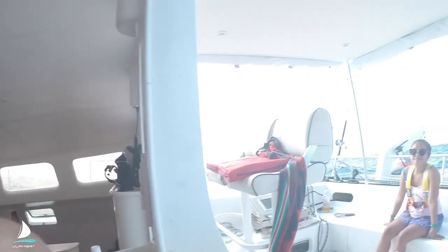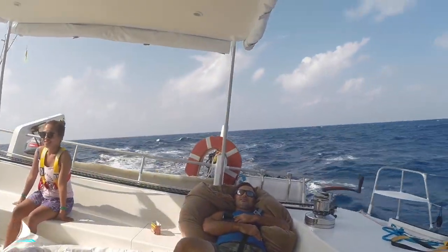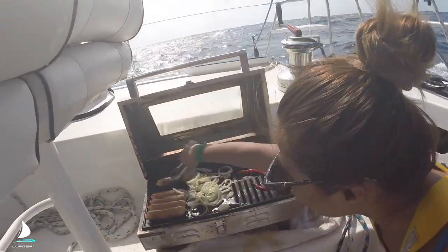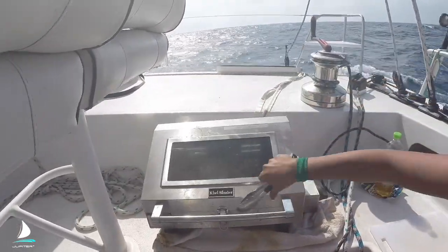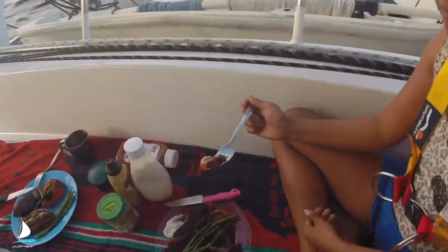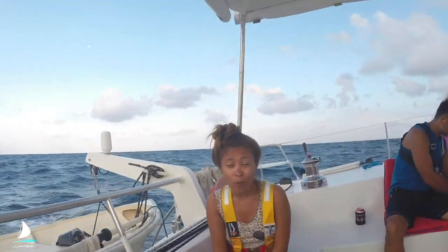Halfway through day two, we're rocking along. What's for lunch? Whoa! Jumping hot dog. Yeah. 2 second rule, huh? Dinner time. Not bad for boat food. This is the end of what day? Four?